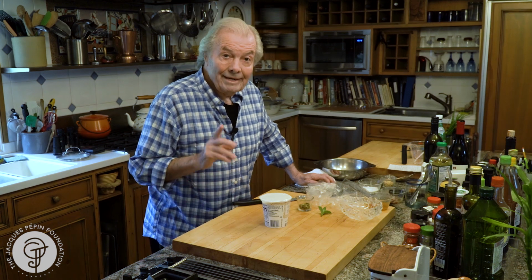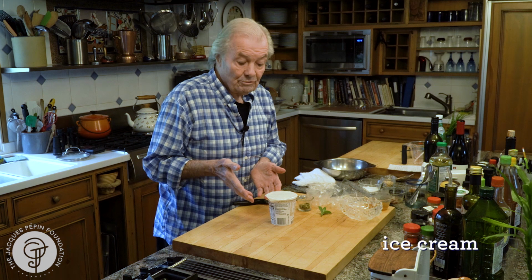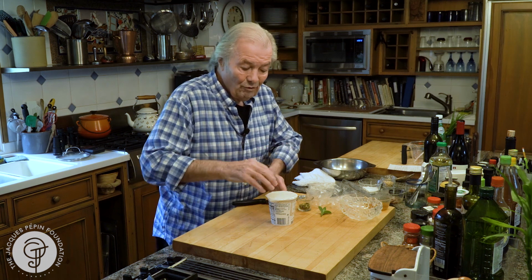I want to show you one little thing that I do when I go home. I love ice cream, but often you buy ice cream. It is a pint, usually I buy a quart, but you take some out, you leave it in the freezer, then a week later it's kind of all strange around.